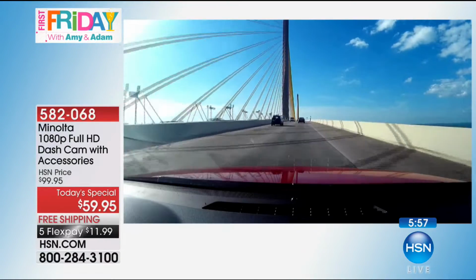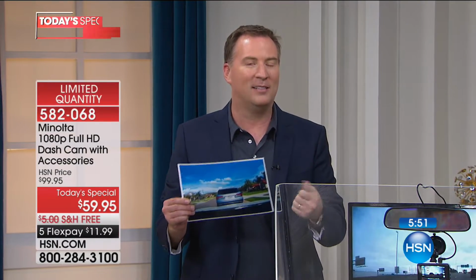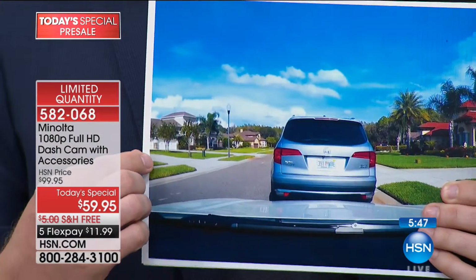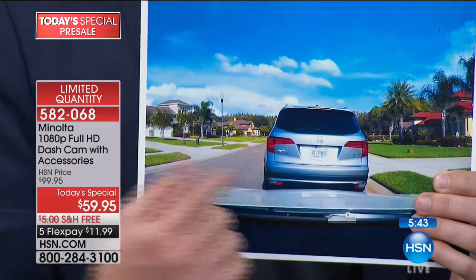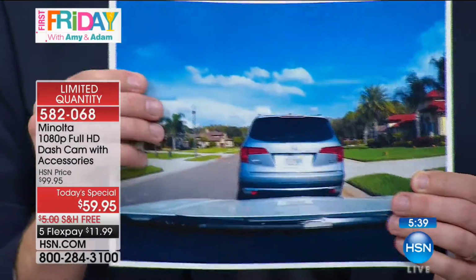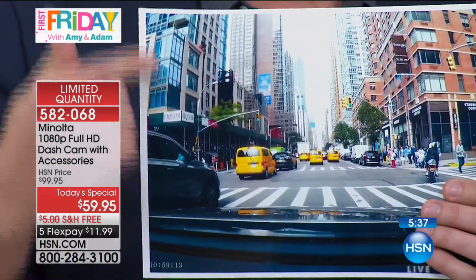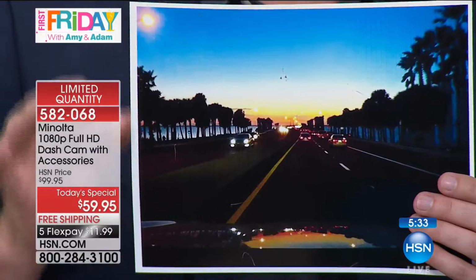But Adam, what happens is when you get into an accident, if the person leaves, what do you need proof of? You need proof of what the car was and what's the license plate. For the first time, I'm actually able to capture that information. I can see the individual plate. I can read those numbers. I can hand this off to the police because the optics are truly the best. So whether it's a photo or me driving through downtown or that gorgeous sunset, it's capturing the best video and photos ever.